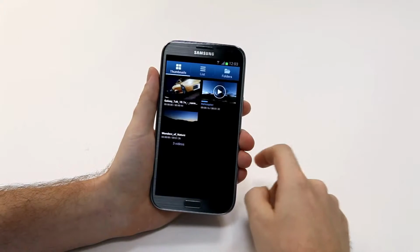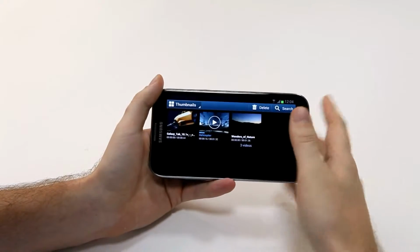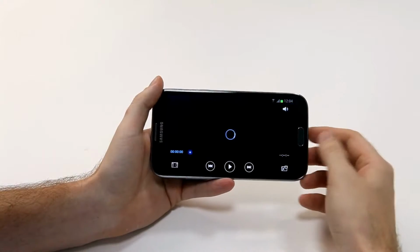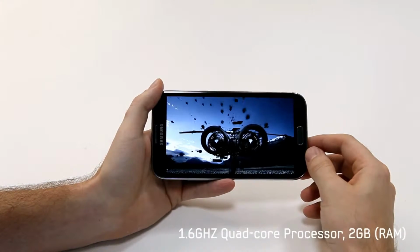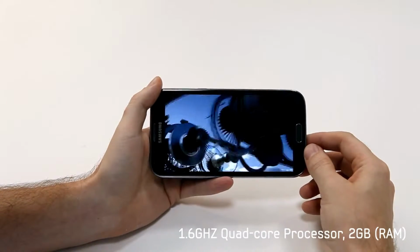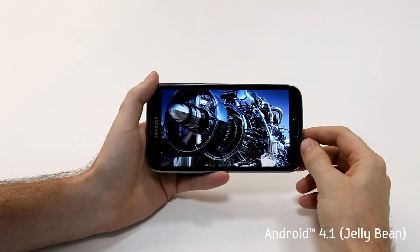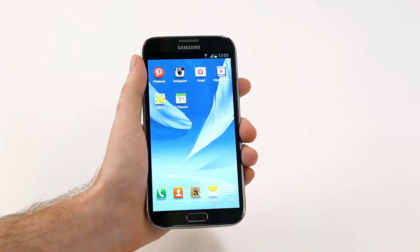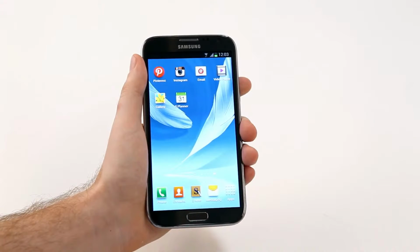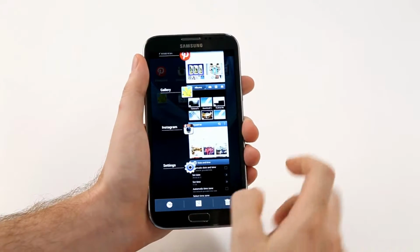I can open up one right here, and I'll select this to view, and what we can see is the great detail and clarity of the Galaxy Note 2. Additionally, it's powered by a 1.6 GHz quad-core processor, 2 GB of RAM, and is running Android 4.1 Jelly Bean. The large screen of the Galaxy Note 2 is also designed for a better visual experience and enhanced readability. For example, let's check out some content on Pinterest.